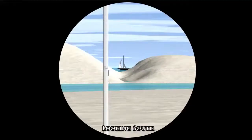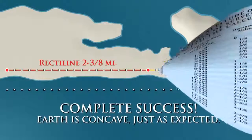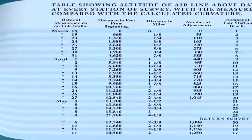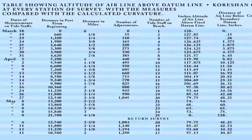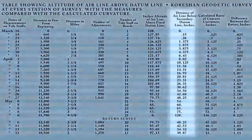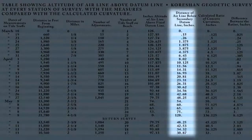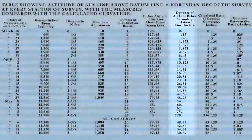Through signaling, it was determined, and the crew on the boat calculated a 4 1/8 mile distance from the stationary tide register. The survey was complete and deemed a complete success. And the data speaks for itself. It wasn't tampered with. Even Simonek admits it appears genuine. And you begin to really see the lopsided victory for concavity when you take the numbers from the column distance of airline below secondary datum, or the amount in inches of deviation every 1/8 of a mile, and plot them on a graph.